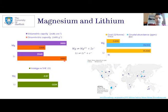And also there's the other part of the lithium supply. Lithium is much more expensive, as you can see with the yellow bars, mostly due to the fact that it's a lot less abundant. As you can see, 2% of the Earth's crust is magnesium. It's going to be a lot less for lithium. As well as that, a lot of the lithium that's easy to extract, which is in lithium brine, is in South America, and there's also lithium extracted out of rock.